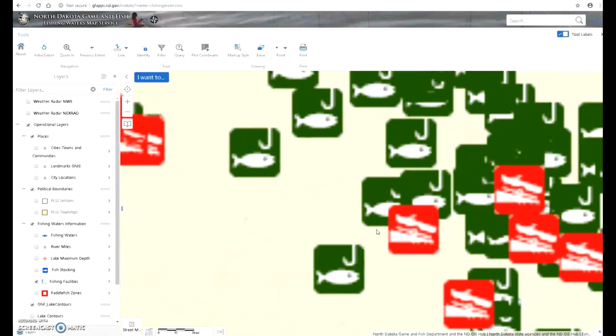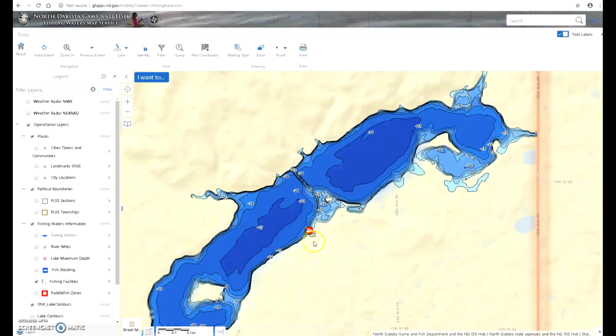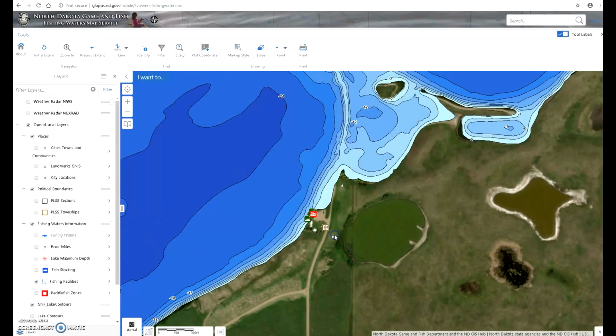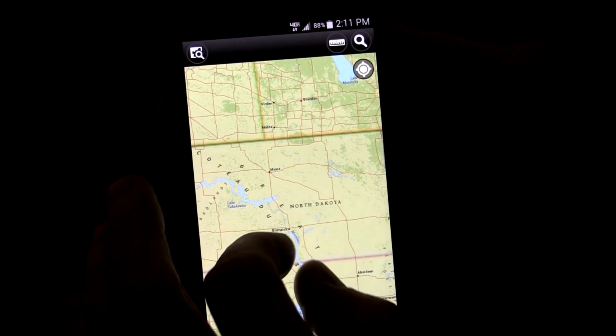Okay, let's move on to lakes. Let's talk about lake contour maps that are available on our website. Yeah, same kind of thing. We have a printable version of that you can go visit and print something to take in the field with you. You also have again the native mobile apps on your phone that you can bring some of these maps up on your device and zoom into them.